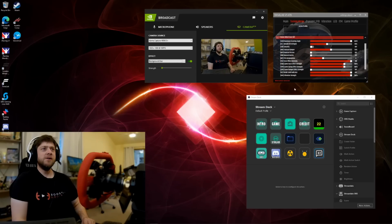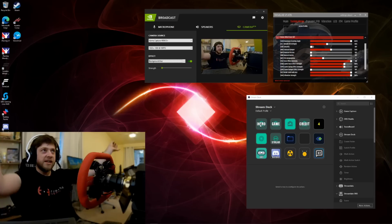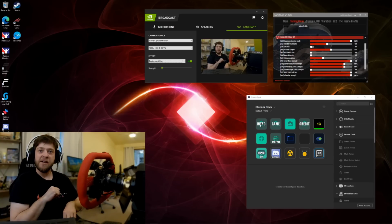Okay, yes, Stream Deck. Basically, I have just chucked a few essential things on and a couple of things just for fun to try out. It's some buttons for changing between scenes in Streamlabs OBS. So that's the software that I'm using to compile all my video feeds and mix them together and change things and do things and grab things and spit them out.